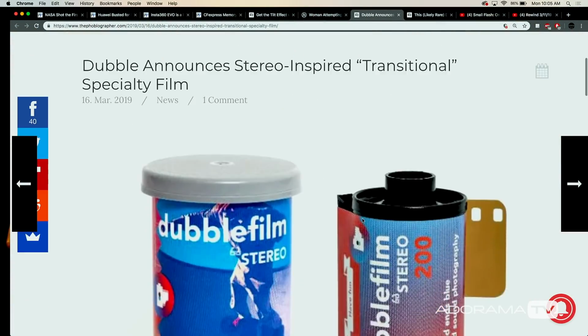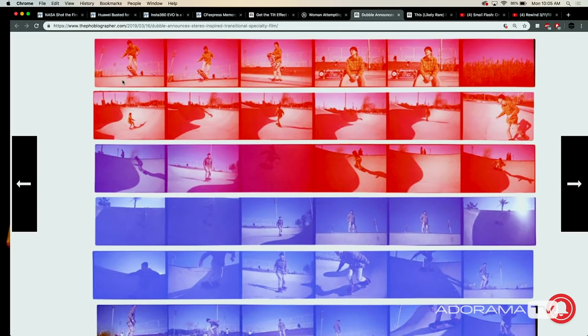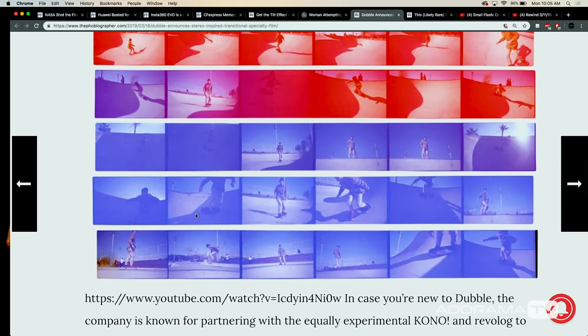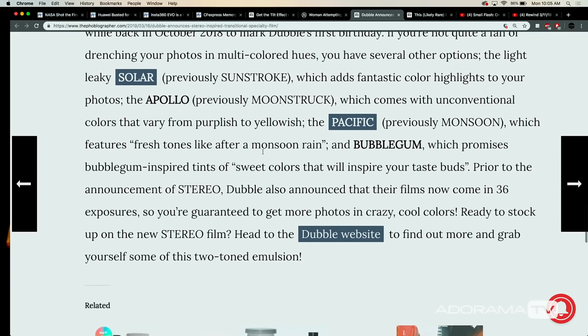It really doesn't. In funner news, Dubble has announced stereo-inspired transitional specialty film. So this is pretty cool. It actually is like a calibrated transition from a red to the blue cyans. So as you shoot, you can see that you can actually keep tabs on where you're at in the roll and know where the transition's happening. So maybe you can do a whole color theory story or something like that. I really am digging this DubbleFilm company.